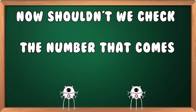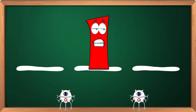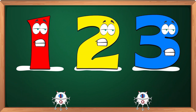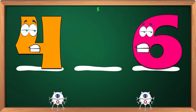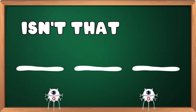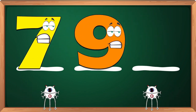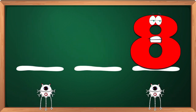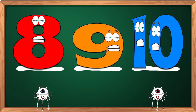Now, shouldn't we check the number that comes between? What number comes between 1 and 3? It's 2. The number that comes between 4 and 6 is 5. Isn't that easy? Now the number that comes between 7 and 9 is 8. The number that comes between 8 and 10 is 9.